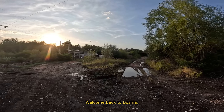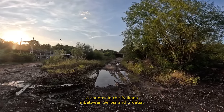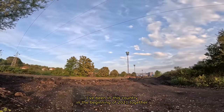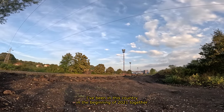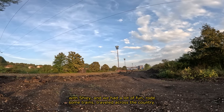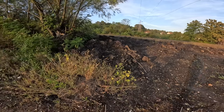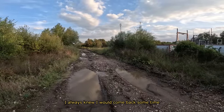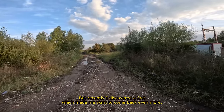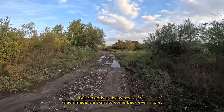Welcome back to Bosnia, a country in the Balkans, in between Serbia and Croatia. I've been in this country in the beginning of 2021 together with Shai, and we had a lot of fun. Rode some trains, traveled across the country. I always knew I would come back sometime because I found it a very interesting country. But recently I discovered a fact which made me want to come back even more.